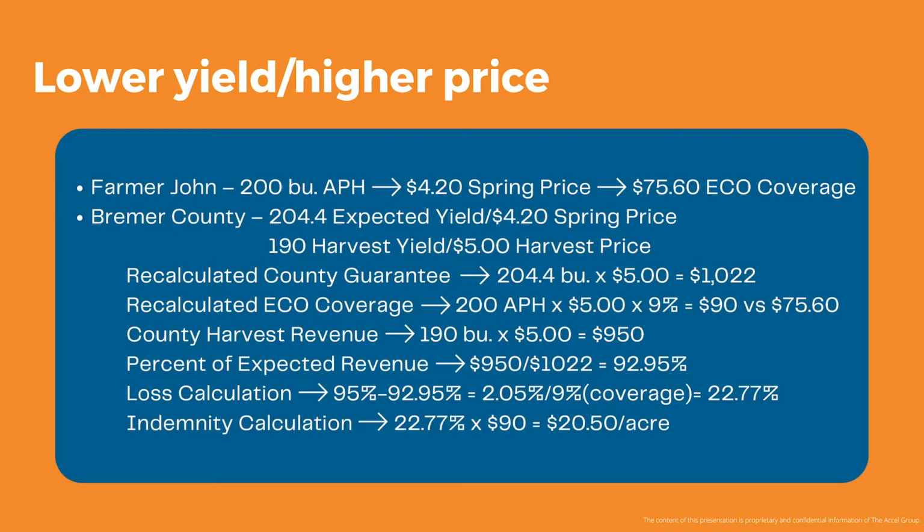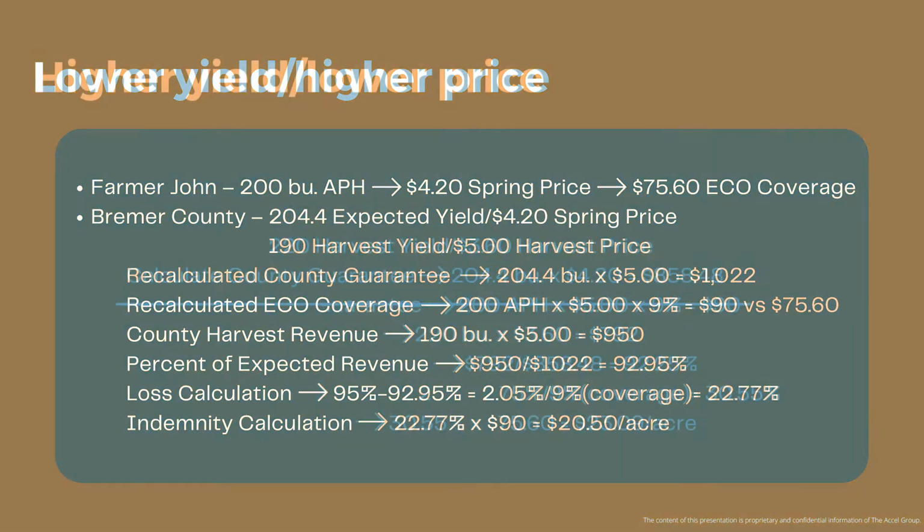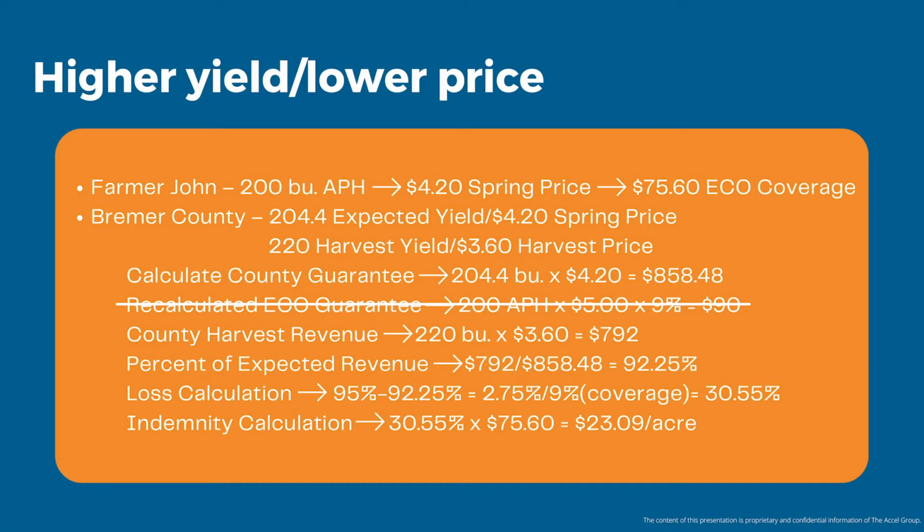We now have to calculate how much of that band we have lost. So you divide the 2.05 by the 9% band and you get a 22.77% loss. Multiply that 22.77 times our recalculated band coverage of $90, and Farmer John is going to get an indemnity payment of $20.50 per acre. If you take that $20.50 per acre, add that to our $950 of recalculated actual production, and you will get 95% of the $1,022.